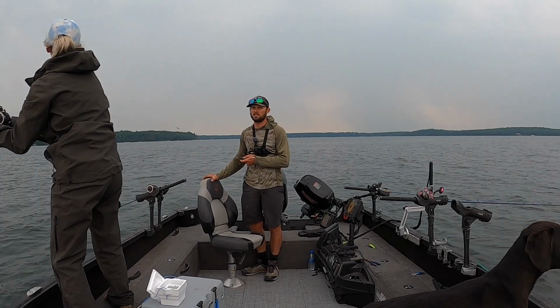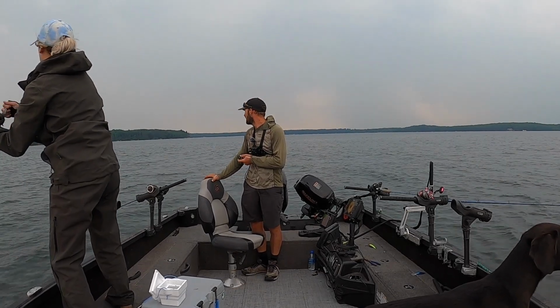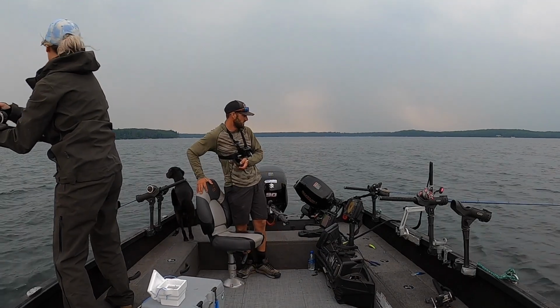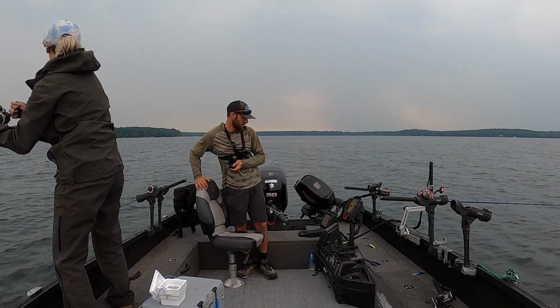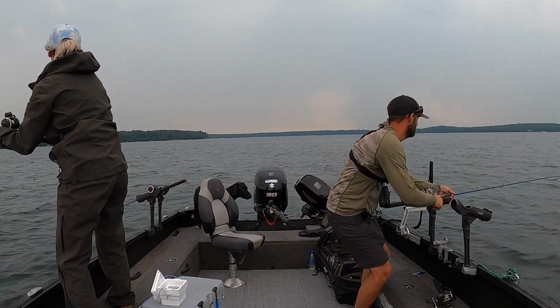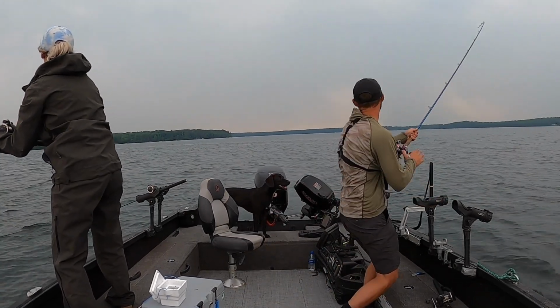Be a smallie too. Yeah, he's already up on the surface, it looks like, huh? Never know though, could still be a walleye. Did you get a look at it or no? No. Oh, right here too, Shelf. Doubled up. Doubled up in the weeds.